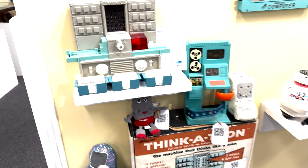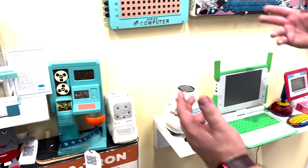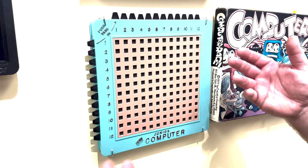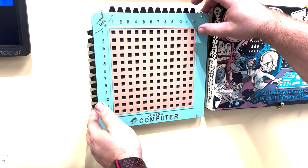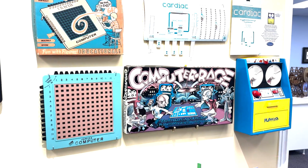Look at that. Wow, that's pretty cool. They had some cool toys back then. This was just simple mathematics. So you go 8 and 8, that equals 64. 9 and 9, 81. Oh, don't tell my son about this. He'll never do math again. Yeah, you can't have a calculator, but you can have one of those.